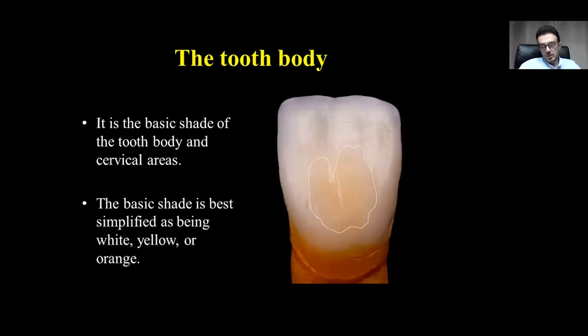The body of the tooth, this is what we are usually familiar with. This is the part where every dentist takes the shade and the lab receives the main shade of the tooth, whether A, B, or C, D shades. So I think we are all familiar with that part of the tooth. This consists of the main bulk of the dentine covered with the main bulk of enamel. So this is a regular or commonly known color shape.